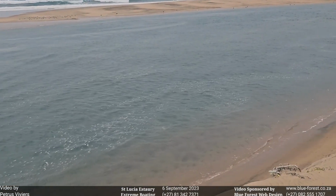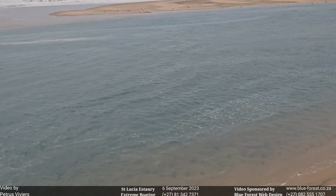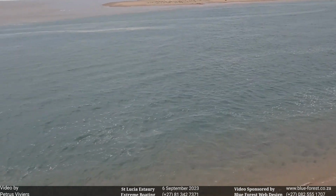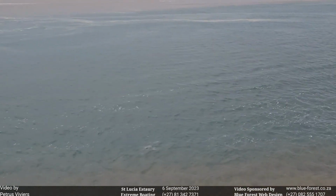What me and Frank is looking at here is all the plankton washing into the system, and no mangroves where they could evolve from, and no fish swimming past. The water is clear, it's aquarium clean, and we don't see any fish swimming here.